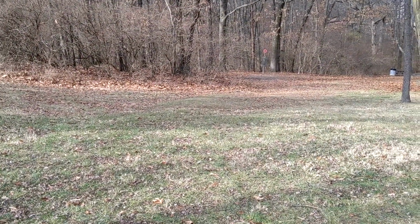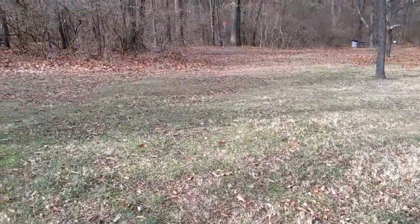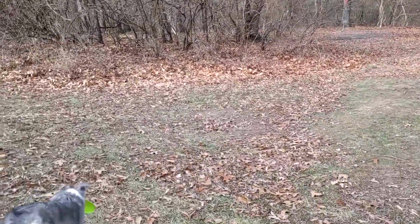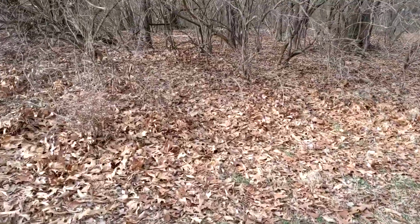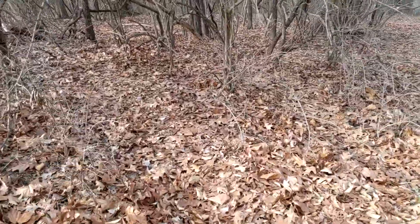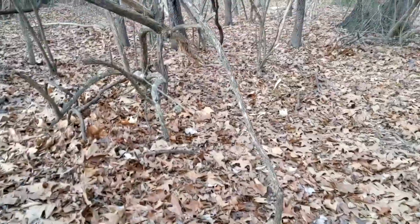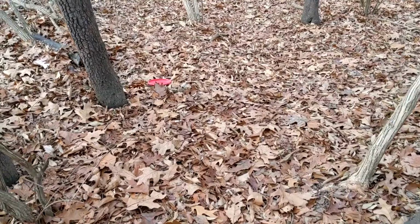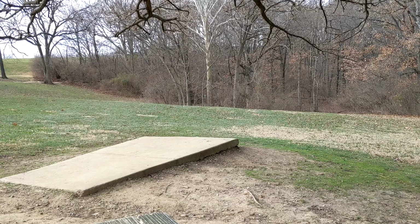And my first shot's over there in the woods, so being the honest disc golfer that I am, I'm gonna go track down old Red, see if we can find it. I guess I just didn't get enough pop on that in order to get it to turn over. Threw it with a pretty extreme hyzer. Here we go. Well, that was interesting.